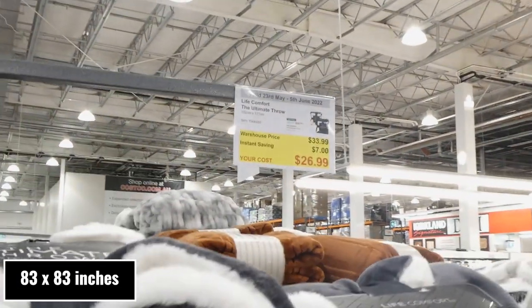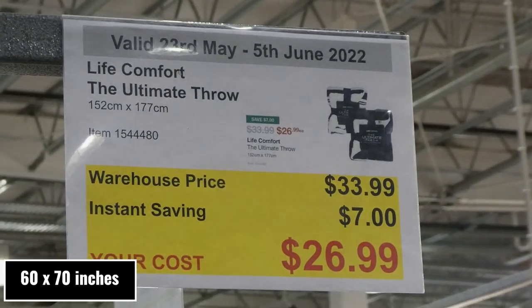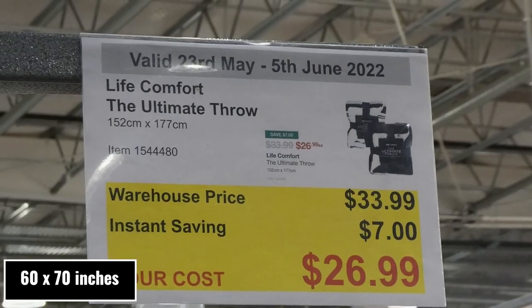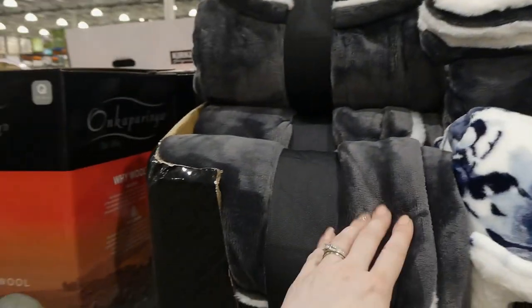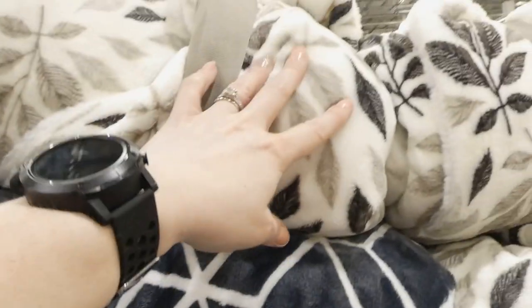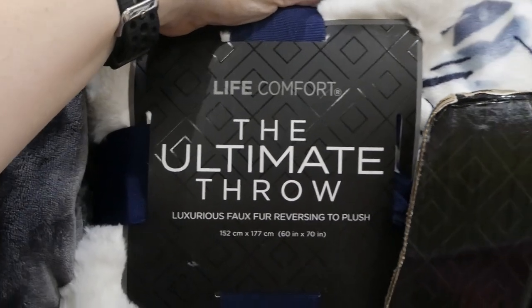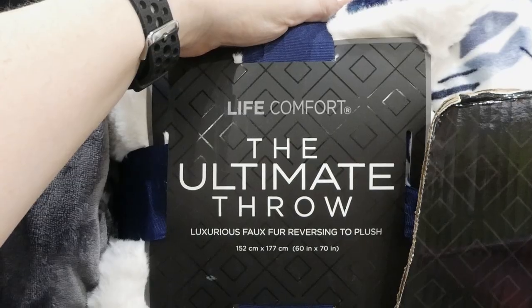And then beside that, there's also the Life Comfort Ultimate Throw. It's 152 centimeters by 177 centimeters for $7 off down to $27. So it looks like it comes in a few colors. There's a gray with the faux fur on the other side, a floral pattern, another gray geometric pattern, and then a leaf pattern in brown and gray. It says they have the luxurious faux fur reversing to plush. They're also 60 by 70 inches.